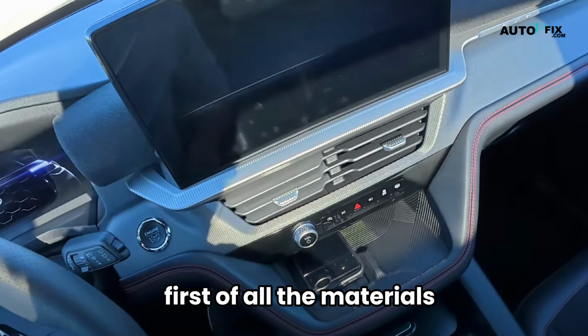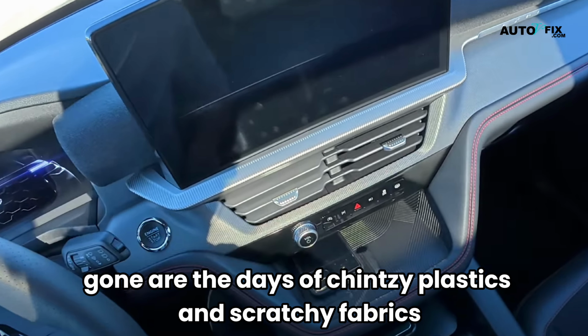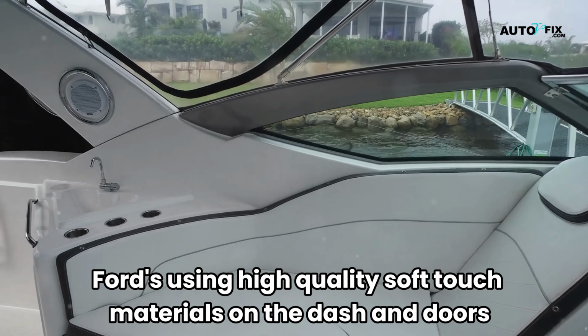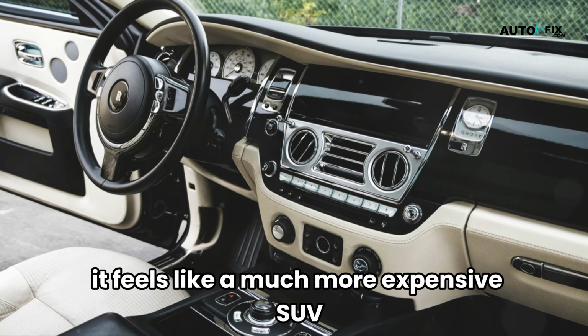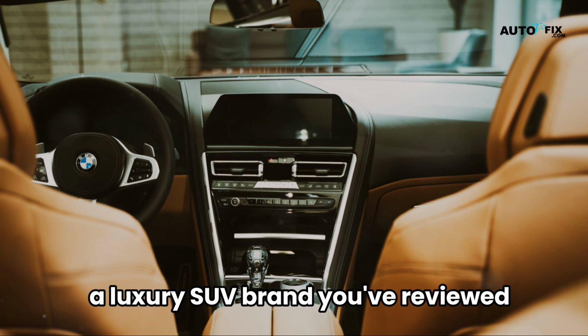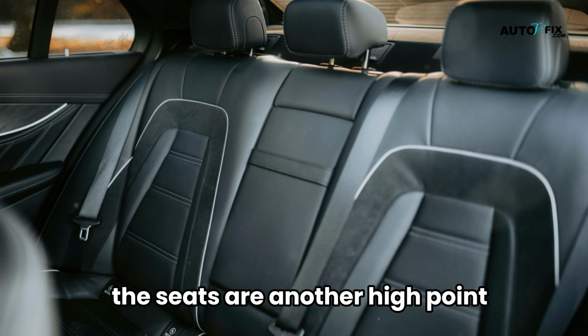First of all, the materials. Gone are the days of chintzy plastics and scratchy fabrics. Ford's using high-quality soft-touch materials on the dash and doors. It feels like a much more expensive SUV, kind of like that time I reviewed the Mention, a luxury SUV brand you've reviewed.